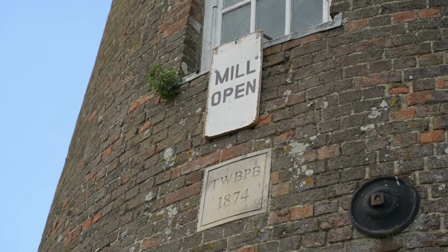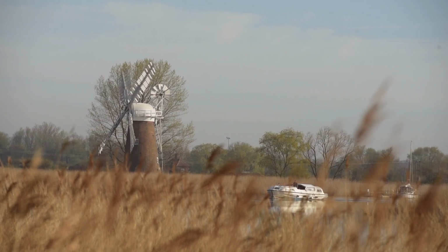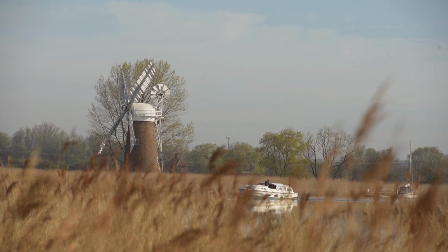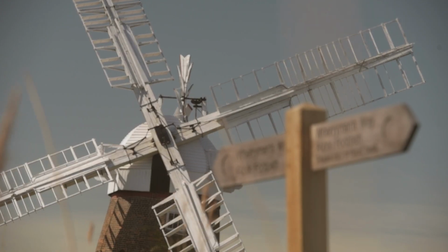The mill was built in 1874 for Sir Thomas William Brograve Proctor Beecham of Langley Hall, now Langley School, by Ludham millwright Dan England. It operated until around 1949, when it was tailwinded and badly damaged.